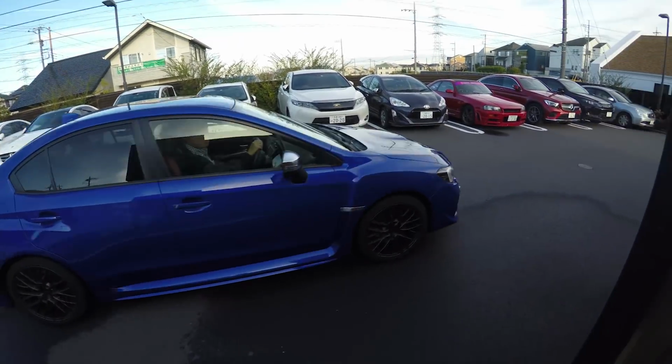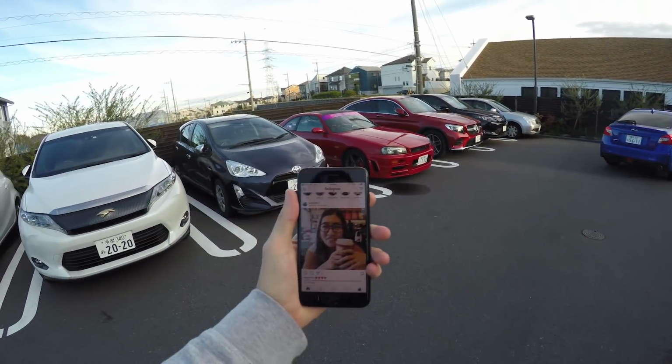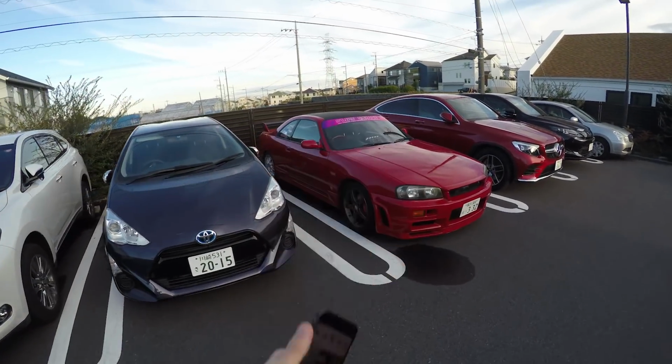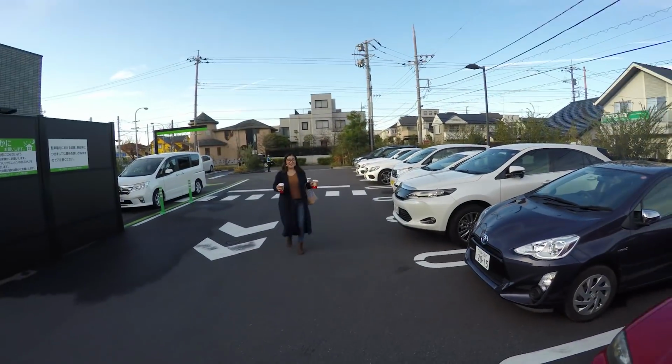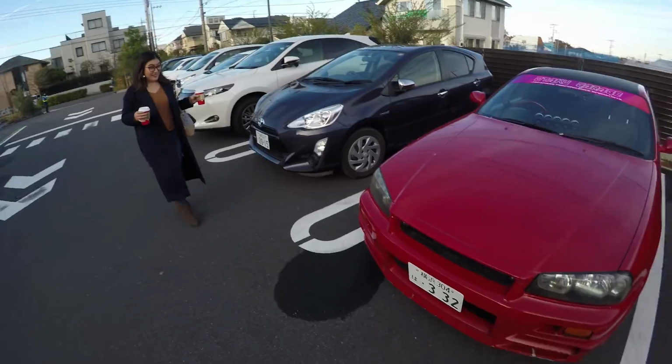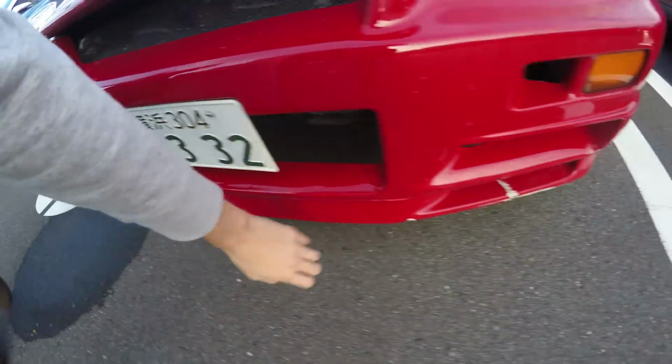Hey, there goes the Rexy. Bye, STI. How adorable is she? Anyways, back to the filthy 33.4. Can't wait to put a front mount on this. I need to get some fiberglass and patch her up.